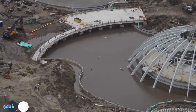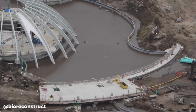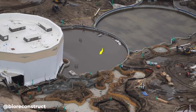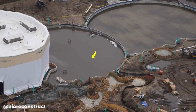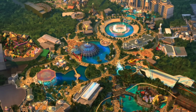With the storms over the holidays, we were able to get a bit of a glimpse of what some of the water features will look like as they have been filled with rainwater. Now obviously the water in here will not be brownish, it will be very clear, but it kind of gives you an idea of what these will look like and how they have cascading features. And really, it's something about this park that I'm really excited for, is this central area with all these water features and what that will look like.